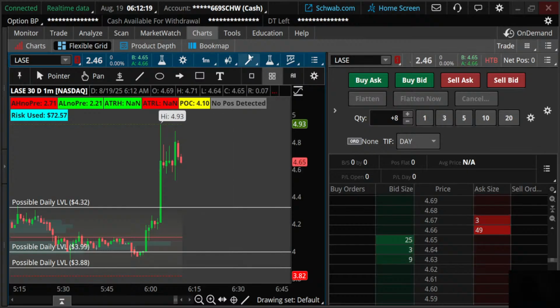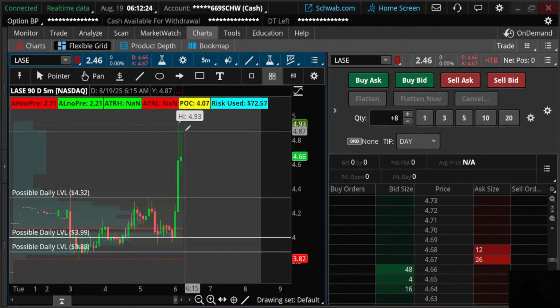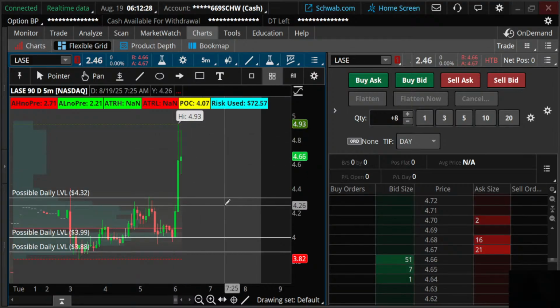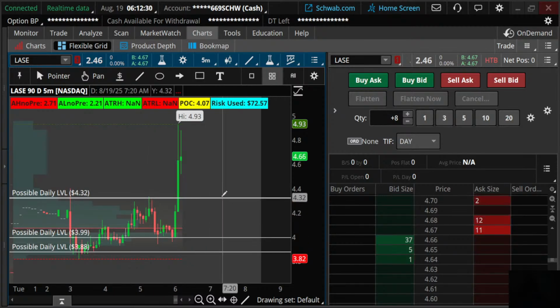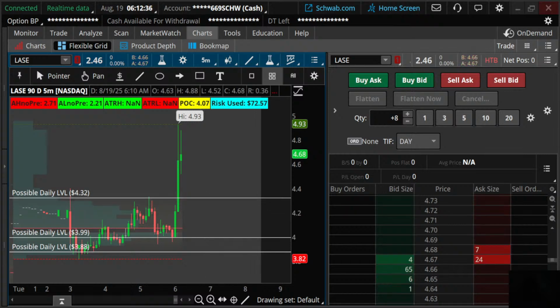Five-minute, two big top and tails. Let's go look at the five. This is the 5-minute lower high there. Previous high was at 488. Still has room to come back down and test these possible daily levels, but I don't know. It is slowing down up here at 90%, but could push over 100 some point today.